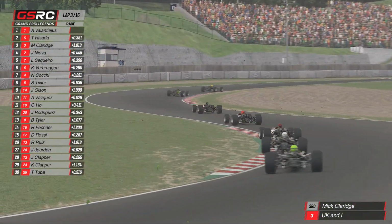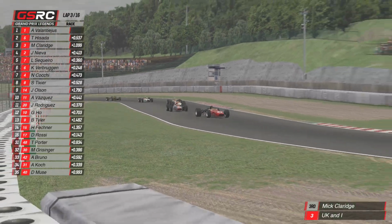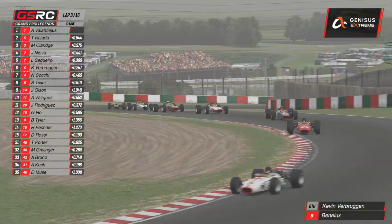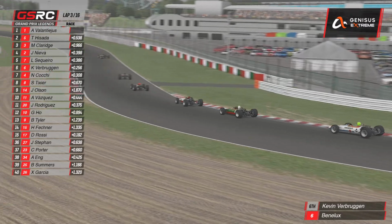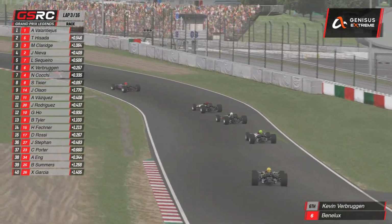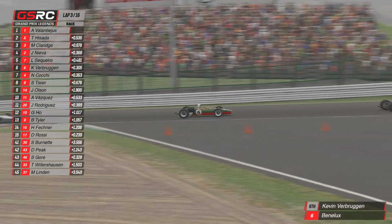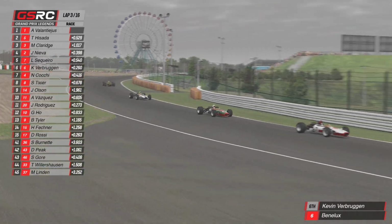That gap between second and third has grown. So a really fascinating battle up at the front, that is for sure. And Nieva still close behind Leo Sequeiro in there as well. He's the green and red there. You can see Kevin Verbruggen also, excuse me, he's the green and red that we've got on our screen currently. And just sizing him up, coming up to the Degner corners.